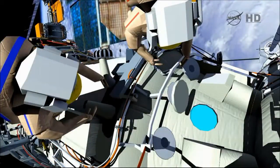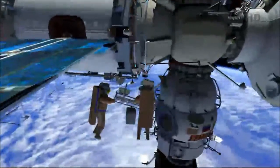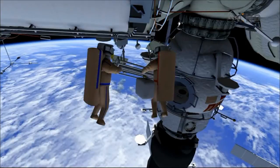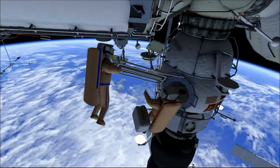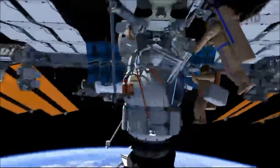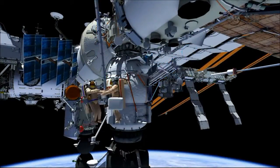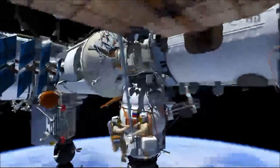The two will then translate to service module window number 13 and take a series of samples from the window. The two then translate back to the DC-1 EVA ladder. They will retrieve the Plume Impingement Deposit Monitoring Unit, or BACADA-O, along with SKK number 2 experiment cassette. They will then translate around the circumference of DC-1 to Strela 1's boom.